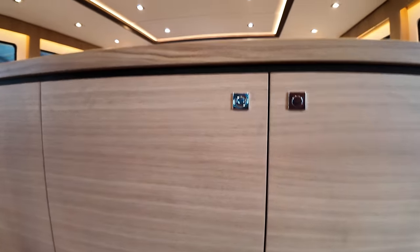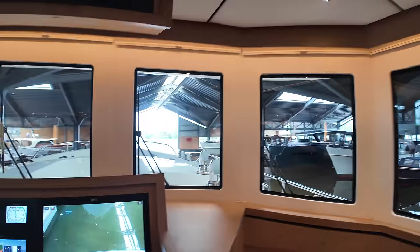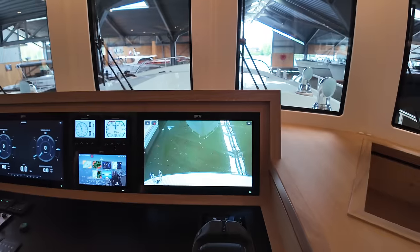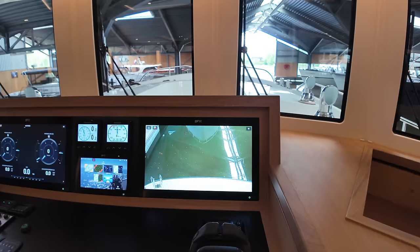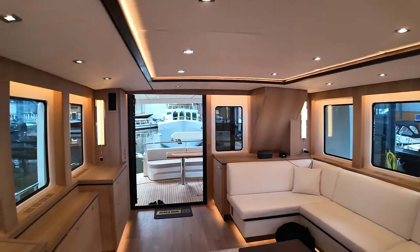Shut that. And we'll stand up, not too fast though, so I don't faint. Oh look, of course, pointed out the displays. And over here on the right-hand side, you've got a camera, which was used by the very talented broker from the Valk who was coming in alongside. It's really great to have a stern-facing camera so you can see exactly what you're doing.